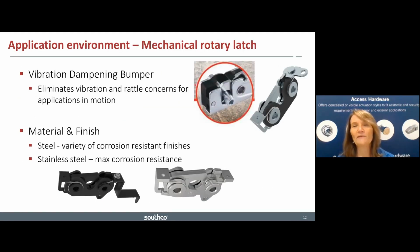Vibration dampening bumper. This is something that Southco has added to their rotary latches over the years that has been a real benefit to our customers, because it eliminates vibration and rattle concerns for those applications that are in motion. What it does is when the striker goes into the latch, the striker is pinched between the bumper and the underside of the pawl. So it's basically holding that striker in place so that it doesn't have a lot of movement or rattle. We have a wide range of solutions that offer those kind of bumpers as well.